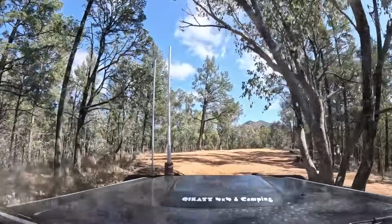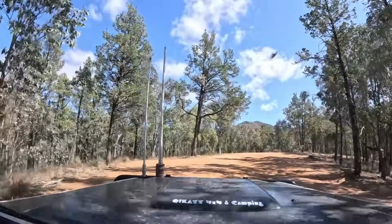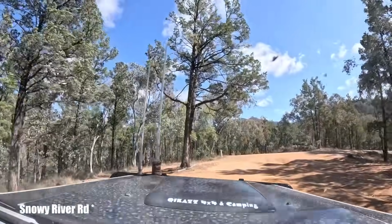That's the Sandy Creek track at an end. I'm coming up to Snowy Road, which takes you down to Stugumbugan. I'm leaving it here. That's the end of the video.